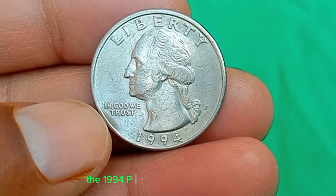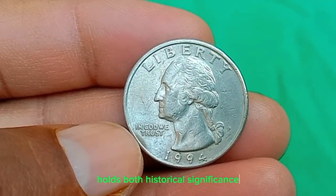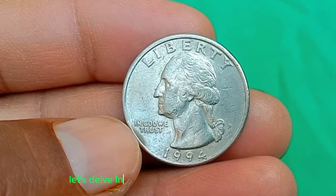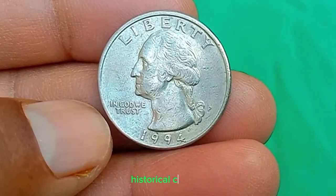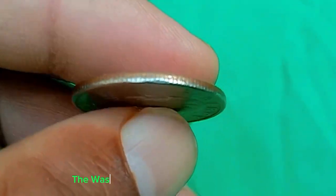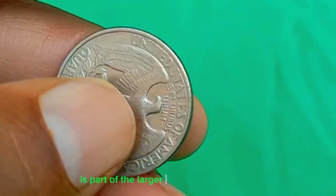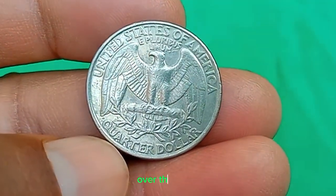The 1994 P. Washington quarter dollar holds both historical significance and value within the realm of coin collecting. Let's delve into its story and evaluate its worth. Historical context. The Washington quarter, first minted in 1932, is part of the larger series of U.S. quarters that has undergone several design changes over the years.